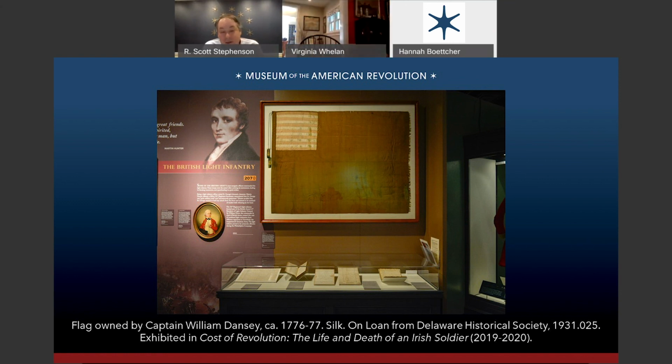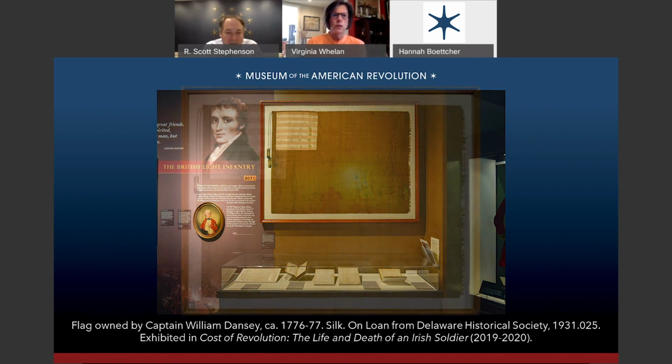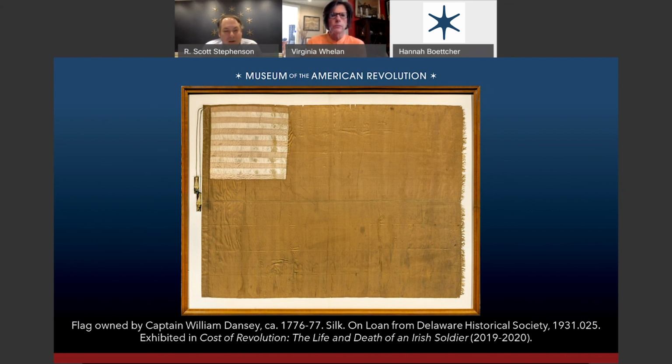Yeah, this is a wonderful way to show, as Americans are searching for what will be the symbol for the new United States, you tend to look for 13 of something, and here's 13 red and white alternating stripes. So what did you observe when you got deep into this and were looking closely?